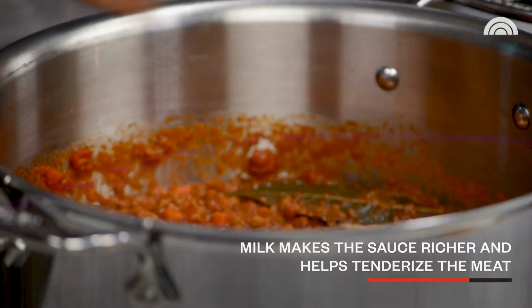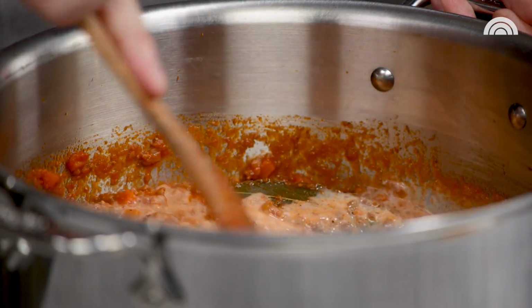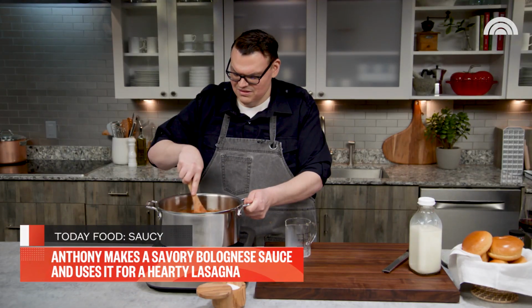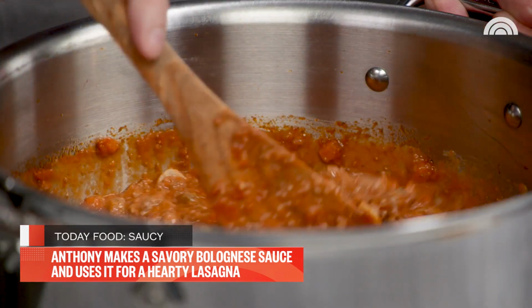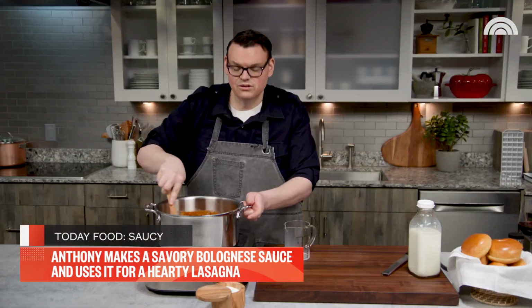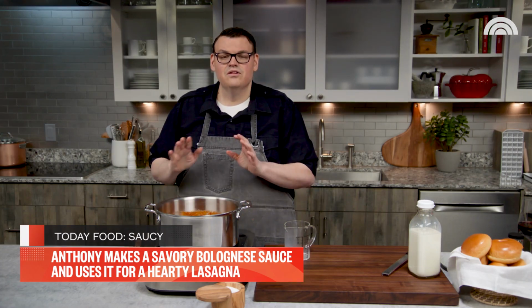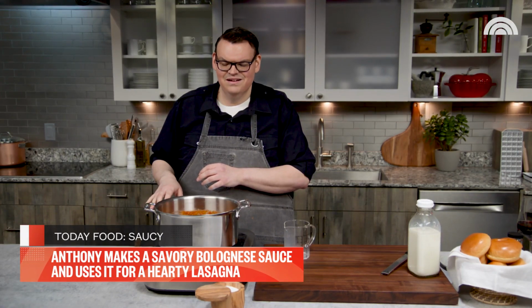It's also going to change the color of our bolognese, giving it this beautiful mauve? I don't know, is that the right color? It's gonna give us this gorgeous lightened red color. Look how beautiful. Mix it all together and then give it another 30 minutes simmering, stirring every now and then. It is time to dig in.